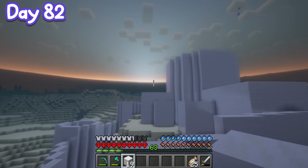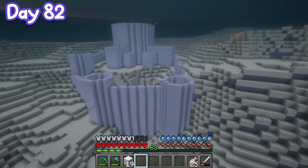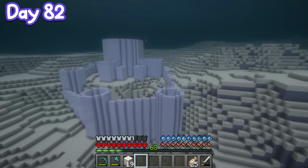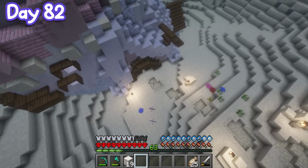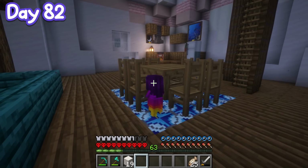And just in time for that sunset, I think we are done with the walls here. Man, that looks absolutely crazy. I hope Coral and her friends love this. Let's see what Coral's been up to. Oh, she's just getting a little snack at the table, I guess.